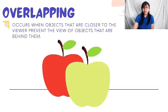So overlapping occurs when objects that are closer to the viewer prevent the view of objects that are behind them. So it's basically like if this is the object, this is the other object, so you can't see my hand, right? So this is called overlapping.